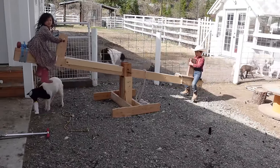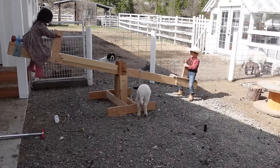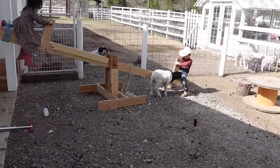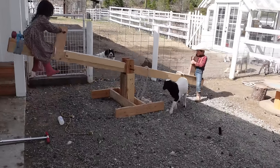Jump a little higher, Colt. Oh. Got a sheep checking it out. You gotta jump higher, Colt. Pretty well balanced out with that little weight on there.